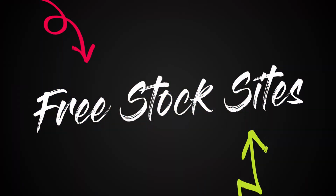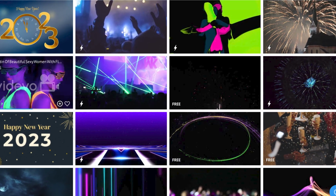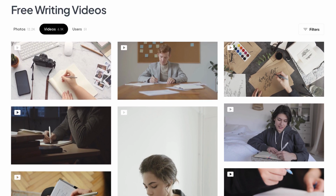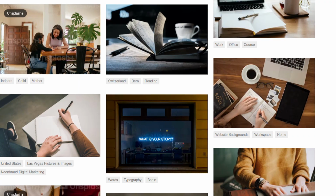Free stock sites. Now, if you're not interested in spending any money on a stock site yet, there are several free options out there. Personally, I love Pexels.com and Videvo.com for their free stock footage options. Obviously, they are limited to more general shots, but it can get you by for a while if you're just looking for some vague general footage and nothing too specific. Now, if you are looking for free photos, Unsplash is a great site as well for awesome, diverse photography, all for free.